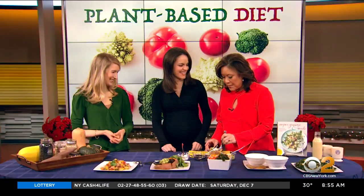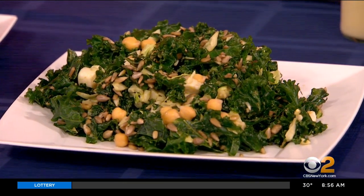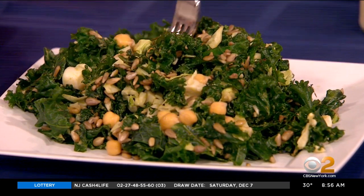This is very good. And this looks like a kale salad. That's just over here, kale salad. So your protein is your chickpeas. You have avocado in there, hearts of palm, sunflower seeds, and a really delicious lemon Dijon dressing.